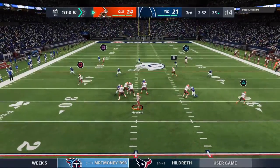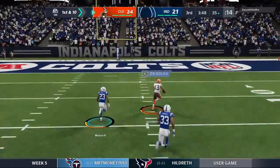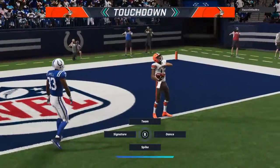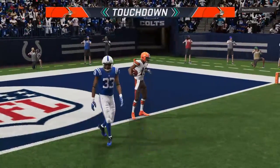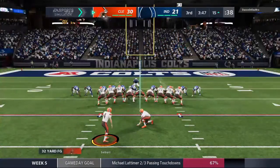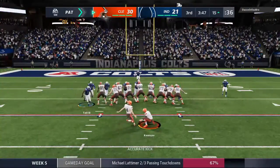To throw, Mayfield. Deep ball for Goodwin. And that's caught inside the 30. And all the way in, touchdown, Cleveland. Marquise Goodwin with his second TD of the game, his 6th on the year. And the Browns add on to their lead.